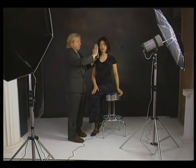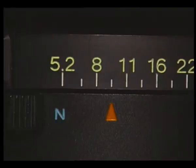When we meet her, let's start first with the main. Note that we're going to block the fill with this hand. F8. Now we want the fill one stop less. When reading the fill, we'll block the main. 5.6. The last reading is both of the lights together. 8.5. Let's set the camera between 8 and 11.